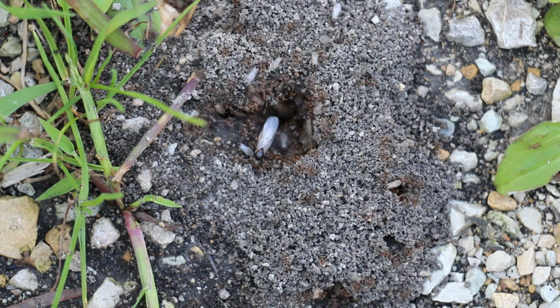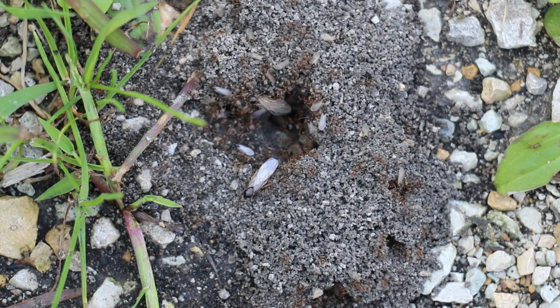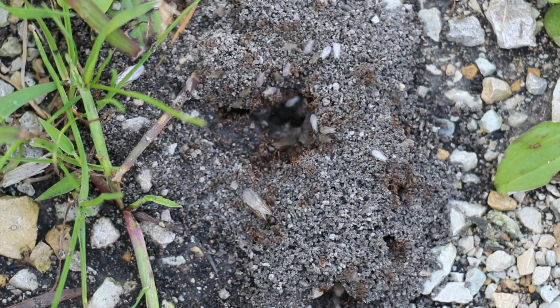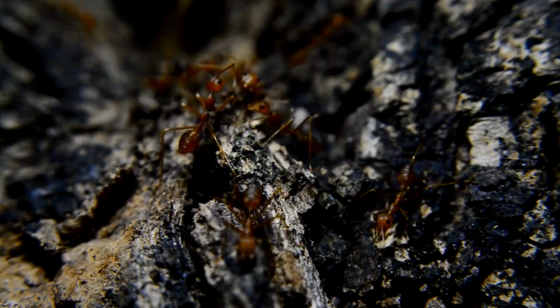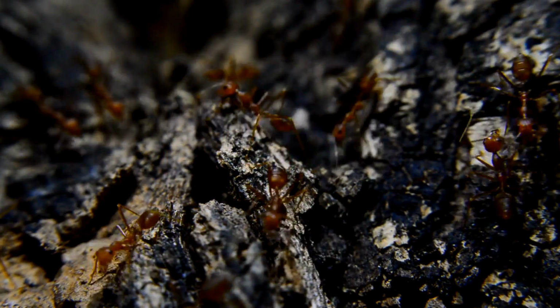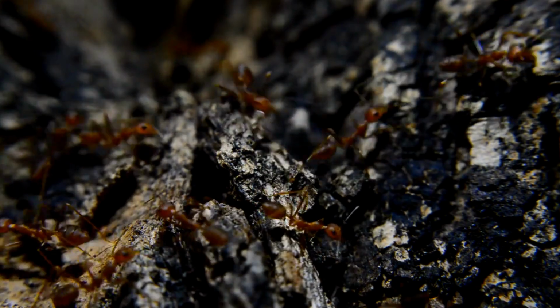Ant queen pheromones are like secret messages that queen ants send out to their workers. These chemical signals are released by the queen and have a big impact on how the worker ants behave and grow. The queen ant has different types of pheromones that serve different purposes in the ant world. One important pheromone is called the queen mandibular pheromone, or QMP. It's a big deal because it tells the worker ants, hey, don't even think about laying eggs or trying to be a queen. That's my job.